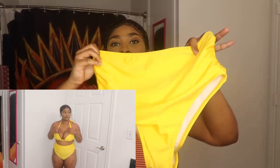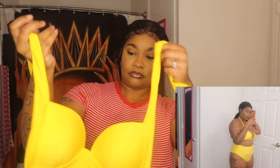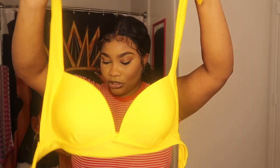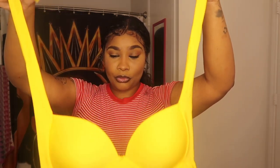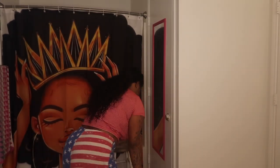Y'all know yellow is my favorite color, so this is the bagginess that I'm talking about. I think it's made to look like a wrinkle effect. This is the top. This is a medium. I wish that you could size them differently, but I would get a large in the top and probably a medium at the bottom, because my breasts just be showing out. Like, thank you God for breasts, but these are too big.